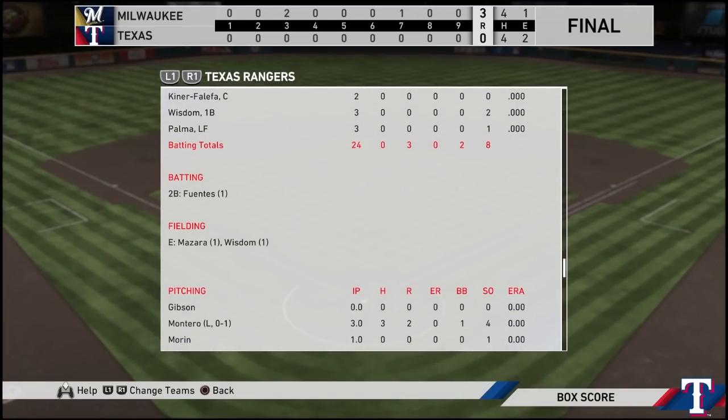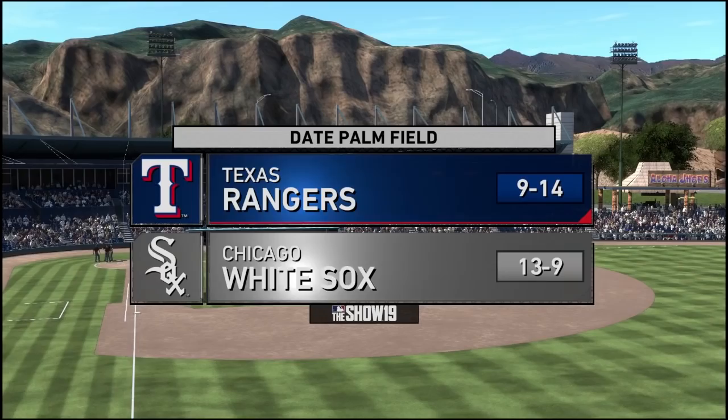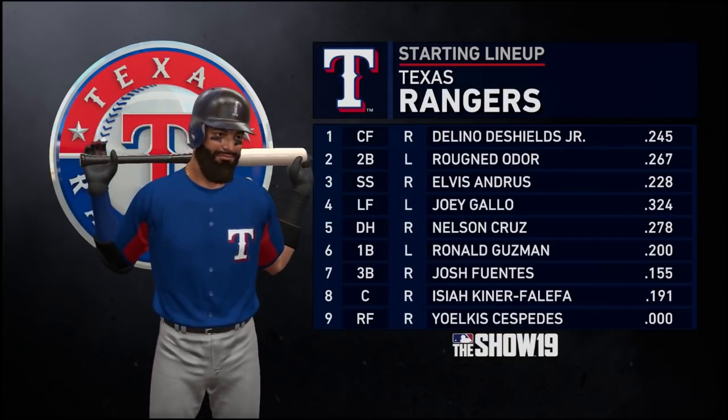We had an error by Wisdom at first. We had an error by Mazzara out in right field. Gibson, I don't know what that is. I don't know why, because he definitely went more than 0 innings. And when you total them up, yeah, you get 7 innings. That's not 9, guys. It's not 9. So I thought our relief pitching did pretty solid.